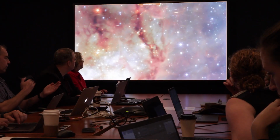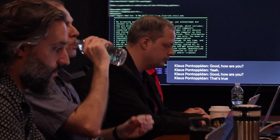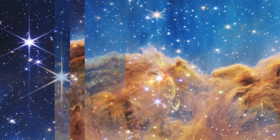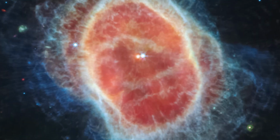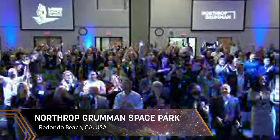This is where a new scientific journey begins, as thousands of astronomers throughout the world will now be able to access the JWST data for the first time to start doing science. Webb's first images are just the first look. We have a fully operational telescope that will make new discoveries, and the science will fuel the sense of wonder and exploration for generations to come.